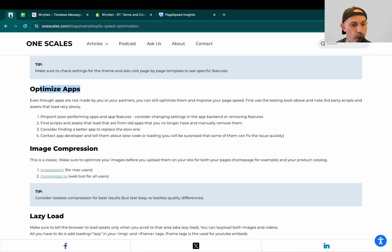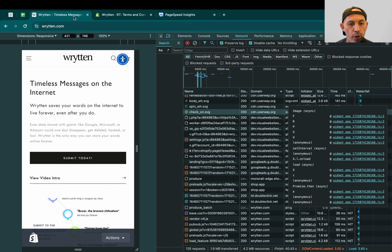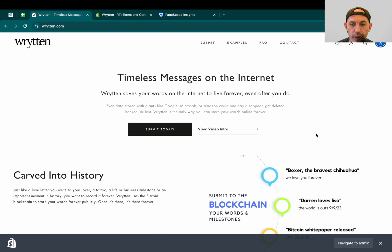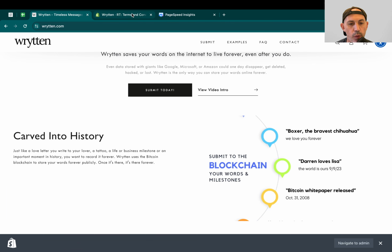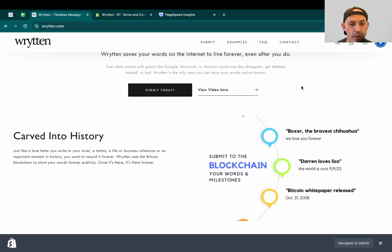Okay, next one. Image compression. This is the only thing that I included that is also in a lot of other blog posts out there, because it's still important. So image compression. When you upload images, your logo, your banners, your product images, anything it is, you actually want to upload them much smaller. Typically, I recommend for your banner images to be no larger than 300K, which is 0.3 megabytes, and product images typically up to 200K, 0.2 megabytes.